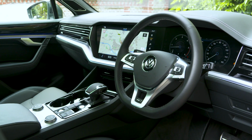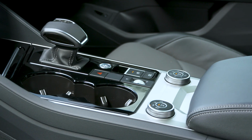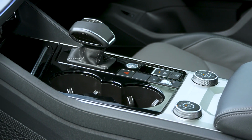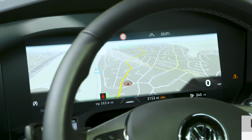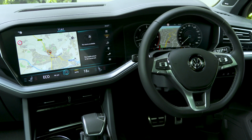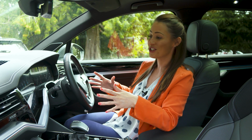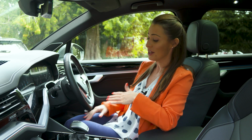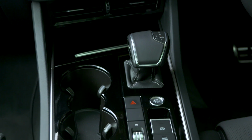The Touareg's interior is different to what you'll find in other Volkswagens. No surprise perhaps, given that it's the brand's flagship car. Conventional instruments have been replaced by this configurable screen, and in top spec you'll find a massive 15-inch touchscreen infotainment system as well. In many ways, having this large screen is a big moment for Volkswagen because it's got rid of virtually every other single button that you would expect to find in a car.